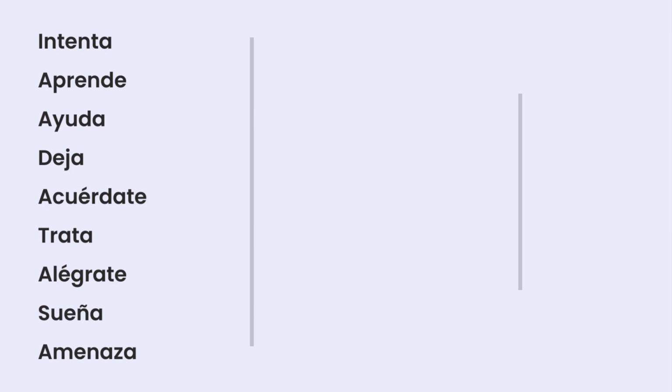So some verbs, imperative verbs, so that's a command. Do this, do that. El imperativo. Intenta. Try. We could say, intenta esto. Try this. Aprende. Learn. Ayuda. Help.